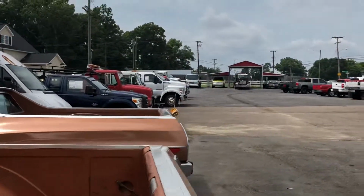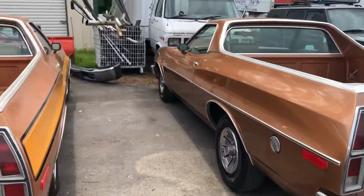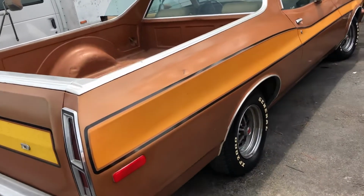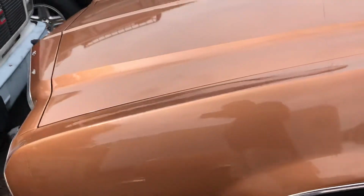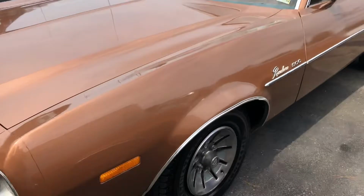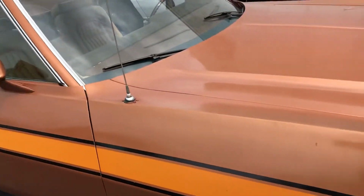So two pretty cool specimens to be sitting side by side for 74 Rancheros. Got any questions, give us a call. Stop in to view them. This car right here, we have driven almost 50 miles now. It's actually pretty dependable. I would still say it's going to need some love, some attention, but it does run and drive.